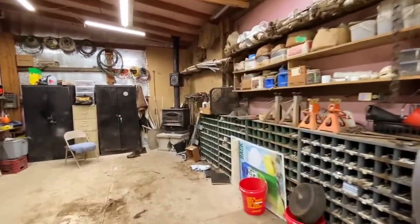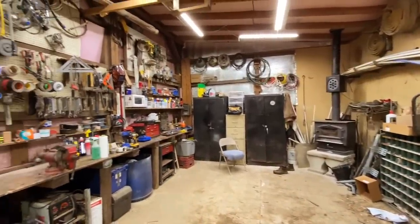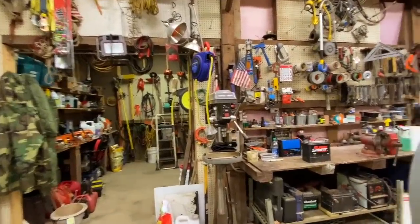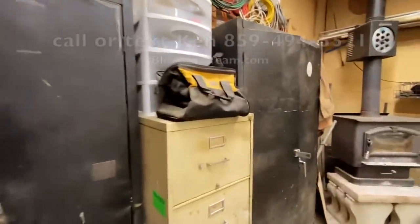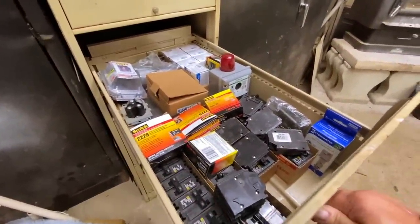All kinds of plumbing parts, bolts for everything. Must have cleaned out a hardware store or something. The wood stove is a great shop. You know what it does? It smells like my uncle's workshop. Fantastic. A little bit of grease, a little bit of dirt, but it's a comfort memory. And he's got all kinds of jazz in here that costs a fortune. These are all the breakers for the electrical pedestals.